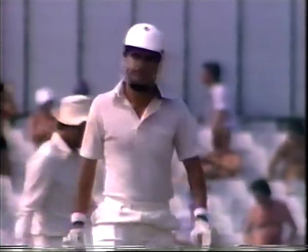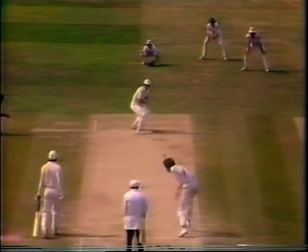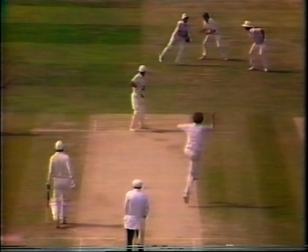Great delivery. He really bent his back for that one, Bob Willis. It cut away, and once again he's done Bruce Edgar from around the wicket. Magnificent delivery, this. Slanting it at him to begin with, just leaving him off the wicket and bouncing. And no question about that.